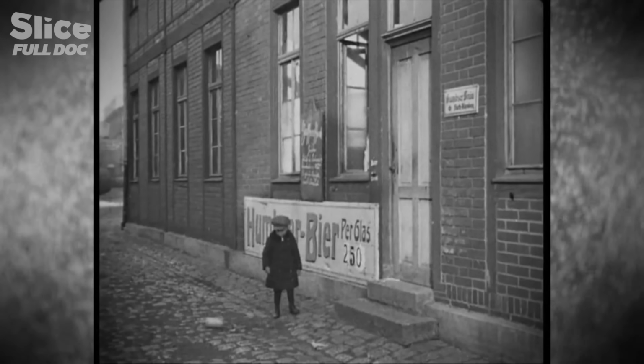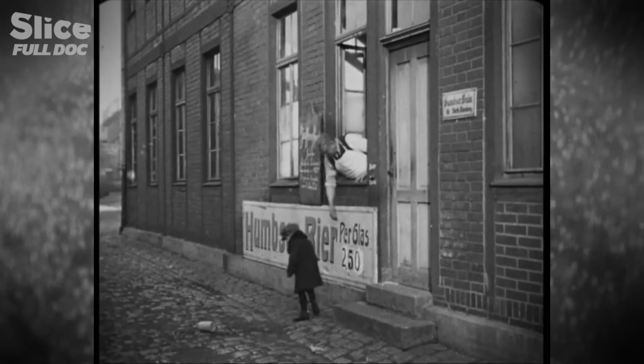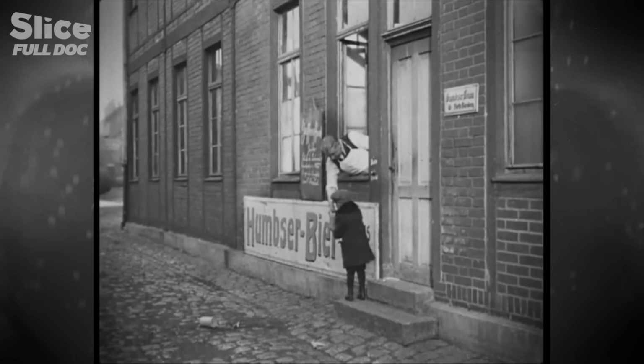Not slapstick comedy from 1910, but everyday life. Children are sent off to bring back a jug of beer for their father, and it was equally usual and socially acceptable for children to be seen drinking beer.